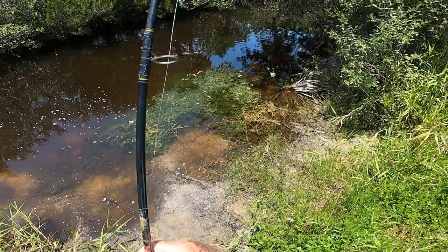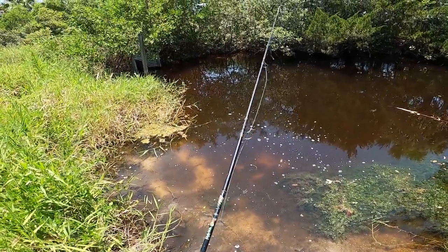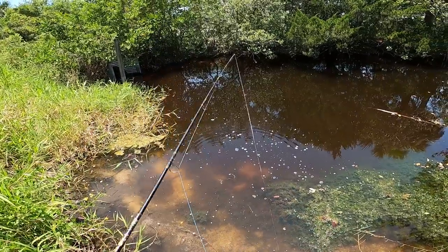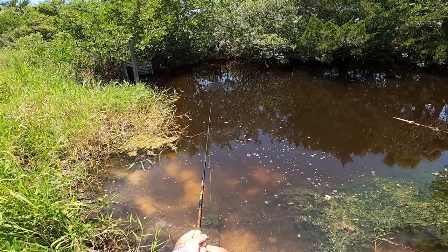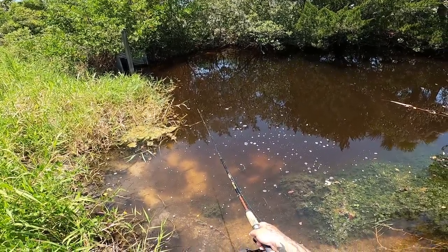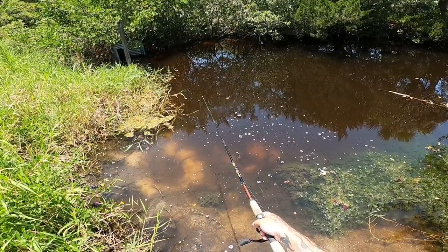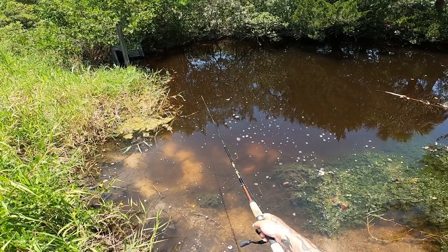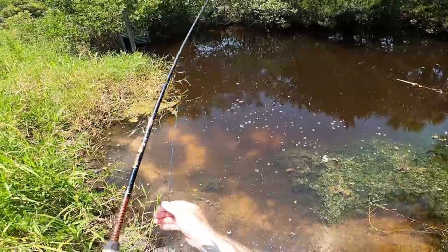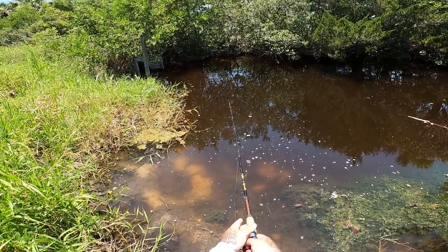All right, well, while she's messing with that one, we got Mayans over there boiling. I'm gonna try to go back over here where I've been hooking those really big ones. We've already caught 11 fish, and we haven't even been here 20 minutes. It's like fishing in a barrel, basically.